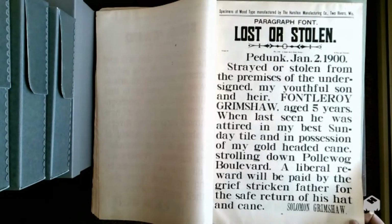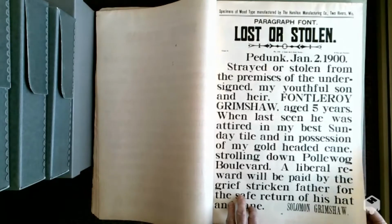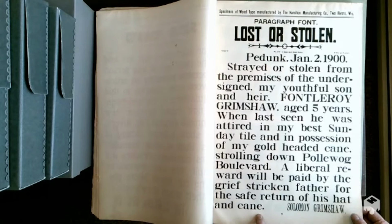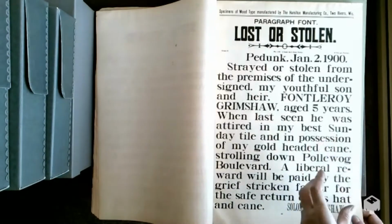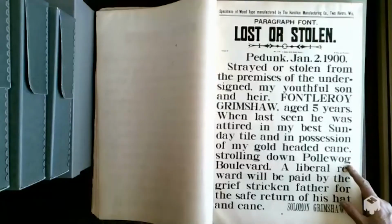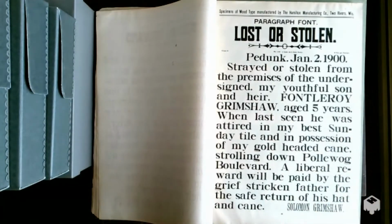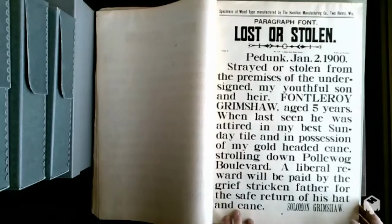it. You know, Podunk, I thought, who came up with that, right? Probably Solomon Grimshaw. But anyway, Podunk is the city that was the default one when you couldn't come up with the name for a town. But again, nice example of the type in use. The S has kind of an interesting curve to it. They're almost looking as though it's upside down, but we would never accuse them of messing up on that. Polawog Boulevard, sure. Anyway, a liberal reward will be paid by the grief-stricken father for the safe return of his hat and cane. So that's, I don't know, hopefully a happy ending.